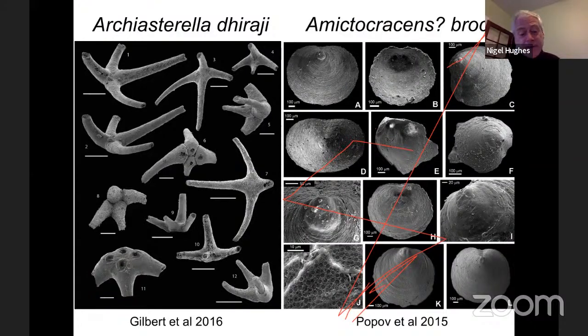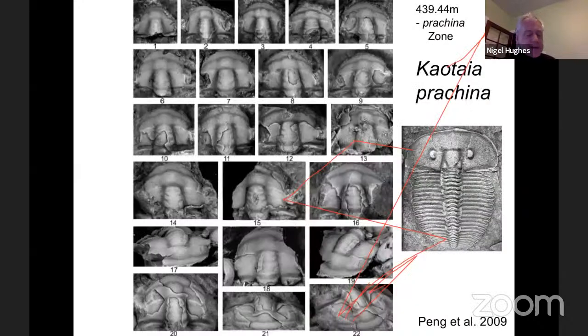So many different types of fossils, small shelly fossils. These are spines of an animal that would have looked a little bit like a cactus with spines sticking out, named after Dhiraj Banerjee. Brachiopods here, but mostly, of course, trilobites. And I just put this picture in, this is not an Indian trilobite, to show you that what we mainly find are the disconnected or disarticulated pieces of the trilobite shell.